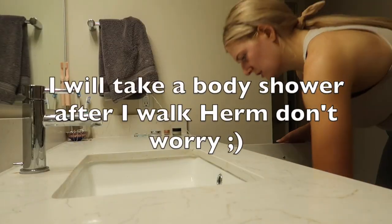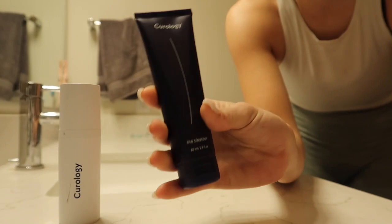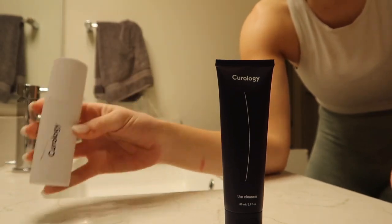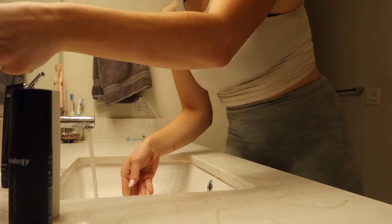Nice. Okay, I'm still using Curology. I still love them. This is the cleanser I use. It's just their gentle cleanser. Then I go in with my personalized cream for my issues, like my acne. And then their moisturizer. I genuinely use this stuff, you guys.